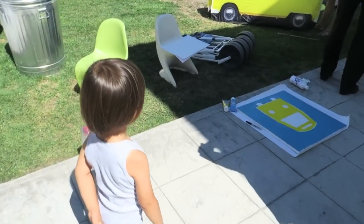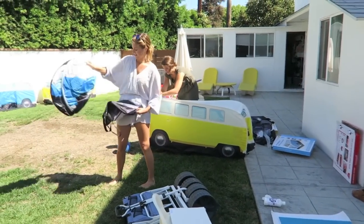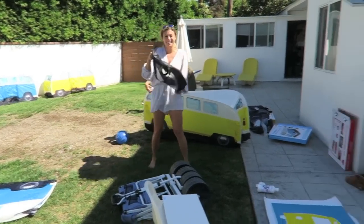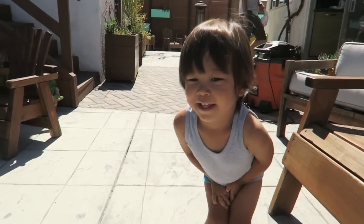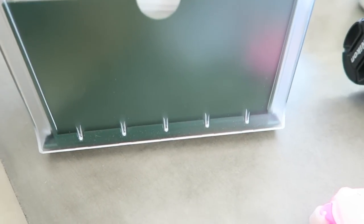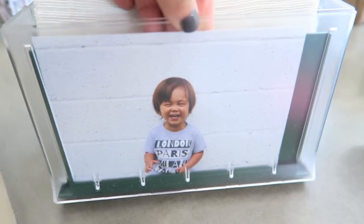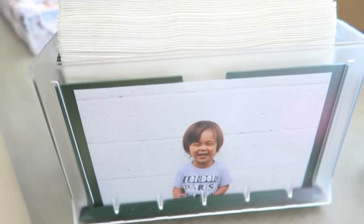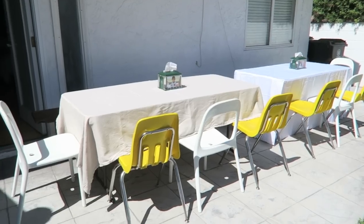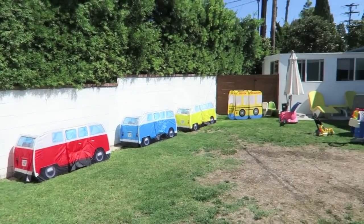Is that another bus, buddy? Yeah. Look at that. Are you excited? Ready? Watch, buddy. Oops. What? Did you like that? These little napkin holders from Torque. And you can slip your photo in right there. Love that. This is in the sun right now, but it'll be shady. There's all our buses. Look how cute.